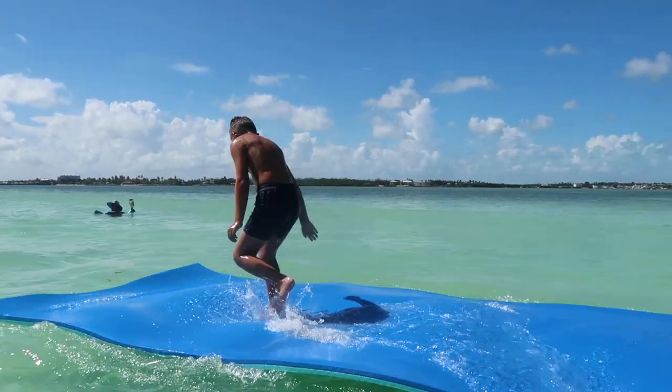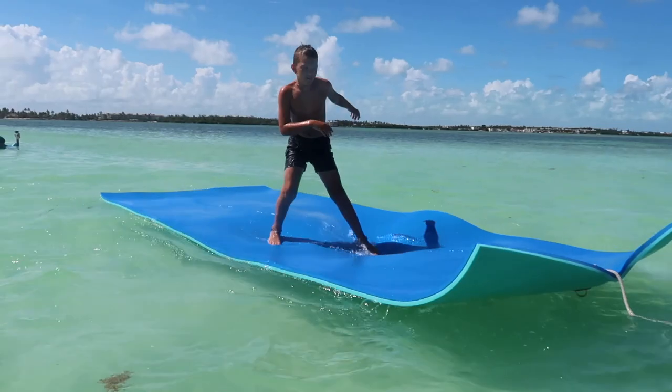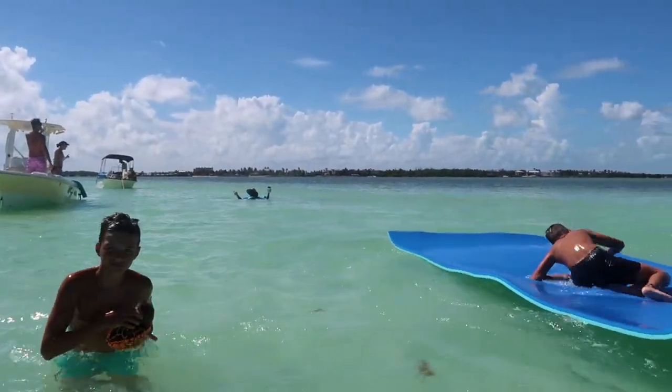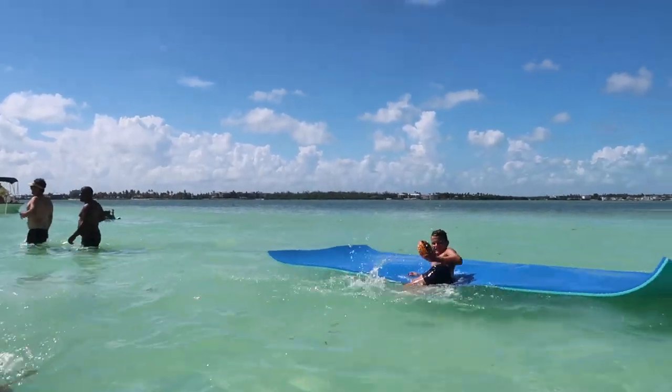These guys, though, they just love these things. They just go back and forth hanging out on them. It's really fun trying to balance on it. Got the football, gonna be throwing that up here in a second. Yeah, dude!